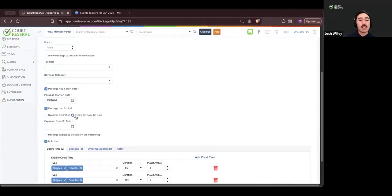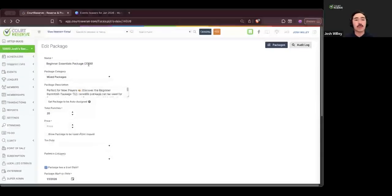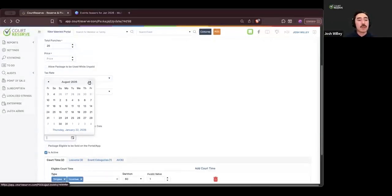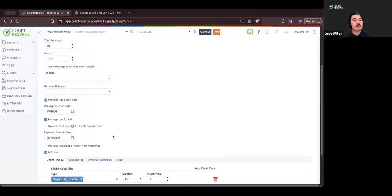The first one I'll go over is the expire on specific date option. This one applies more to the example that I'm setting up here. If we only want this package to be eligible to be used in 2026, we can say that no matter when I purchase this package, I always want it to expire on the last day of 2026, regardless of when I purchase it. So this option applies if we are trying to set a hard end date that applies to all of our players, regardless of when that package was added to their account.